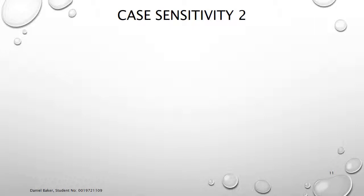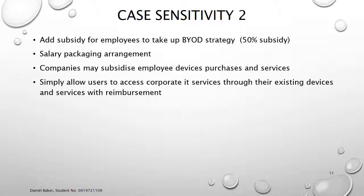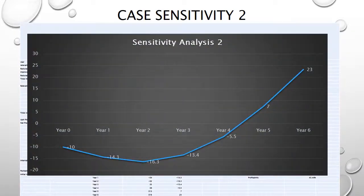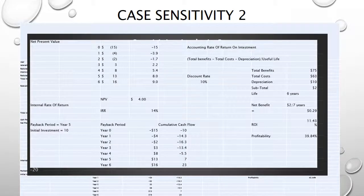Under sensitivity analysis 2, we're looking at subsidising the employees for taking up the BYOD strategy with salary packaging arrangements, subsidising employee device purchase and services, and allowing access to corporate IT services through their existing devices. As you can see, this will take us just over 4 years to pay off, but we'll have some issues attached to it. Gives us a net present value of 4 million with an internal rate of return of 14%, return of investment of 11.43, and profitability of 39.84. The trade-off, though, is this could actually be more costly in the long run if employees don't take up the subsidy.